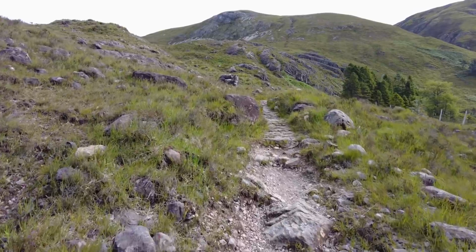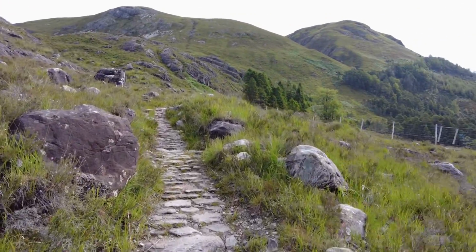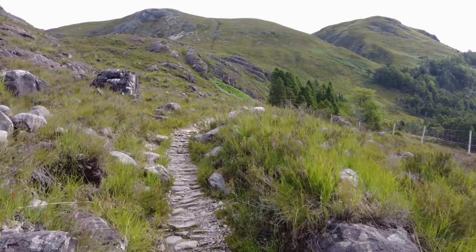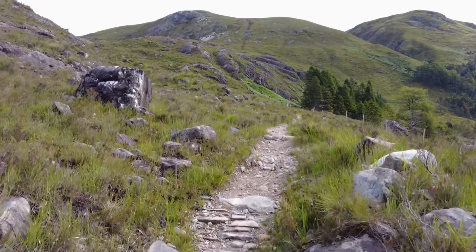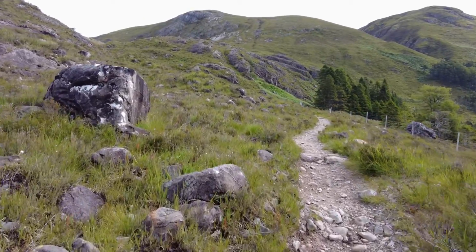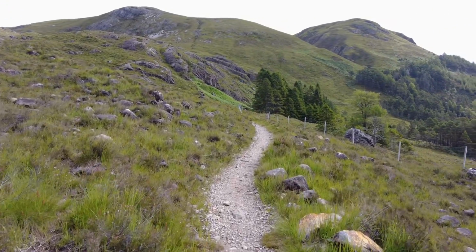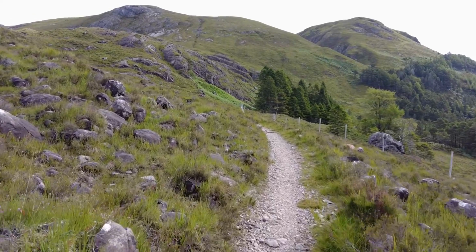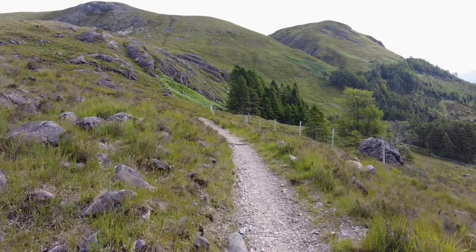So we are now above the forest, and you can see what the footpath is like up here. It's properly constructed. It's not a quagmire, it's good ground for walking on. So this should give us a rapid ascent up to 350 meters.